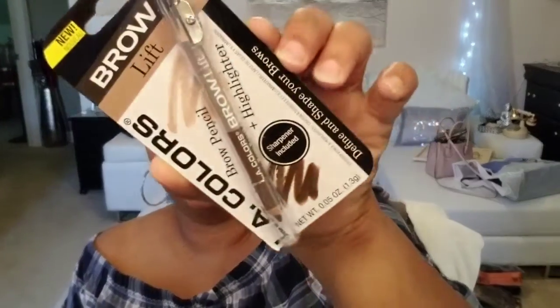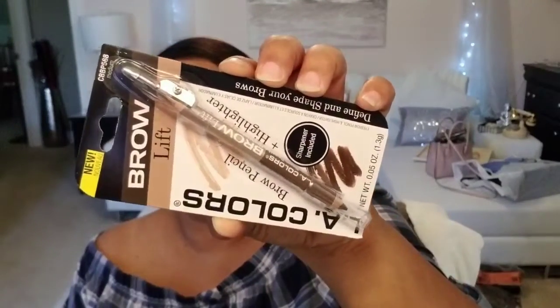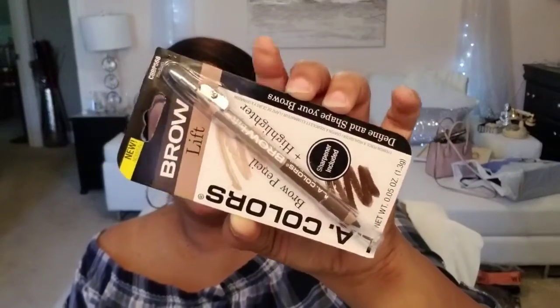Then I got the Brow Lift. It's a brow pencil and highlighter, and it has an included sharpener. You can define and shape your brows. And I got it in the color medium. So I'm going to try that out because I know the lighter color and the darker one just weren't going to work for me. So I grabbed that.